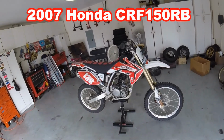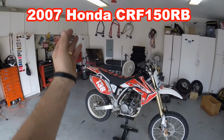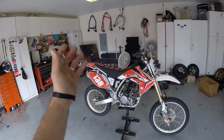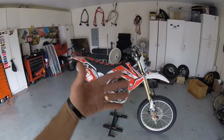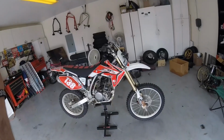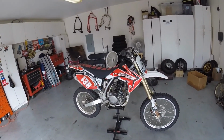Next up is my 2007 CRF 150RB. Now, this bike is the most multi-purpose bike I own. I've got the dirt setup for it. I've got a 12-inch setup for it. I trail ride it, I ride it on the street, and I track it in TMGP.